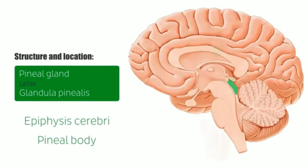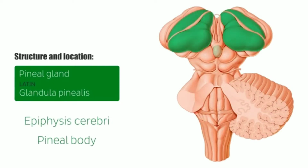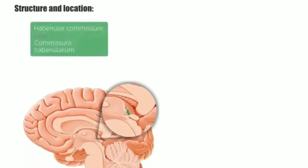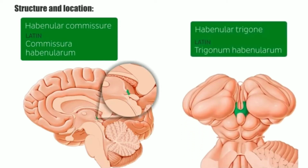The pineal gland, shown in a posterior view, rests between the posterior aspects of the thalami here and projects posteriorly from the wall of the third ventricle, just here. The pineal stalk of the pineal gland has a superior lamina and an inferior lamina. And zooming in a little to our pineal gland, we can see the habenular commissure and the habenular trigone, which are both part of the superior lamina.